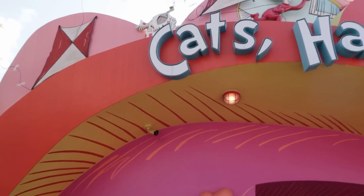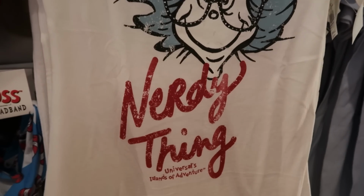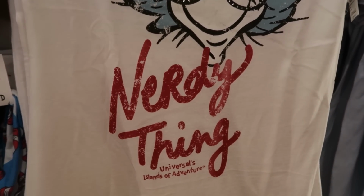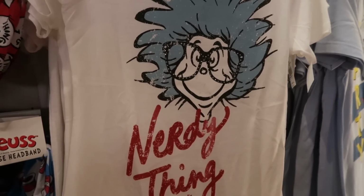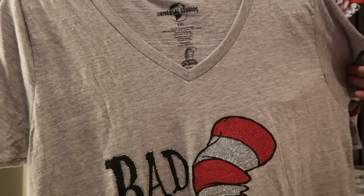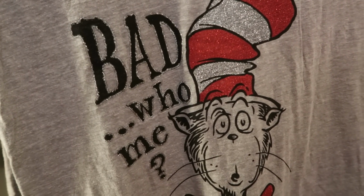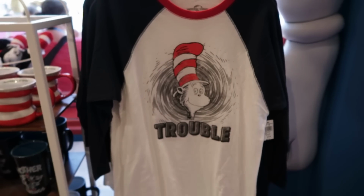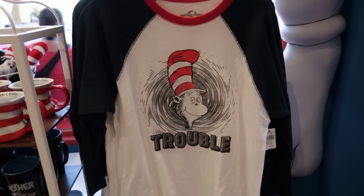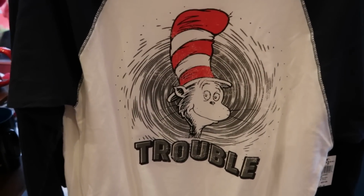In Seuss Landing, in the Cats, Hats, and Things store, they have a Nerdy Thing t-shirt, a ladies t-shirt, for $30. Get this if you're a nerdy thing. And also $30, a V-neck ladies t-shirt, bad, who, me? And this one, only $25, a baseball style t-shirt, unisex, says trouble.